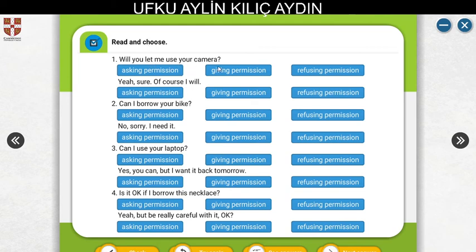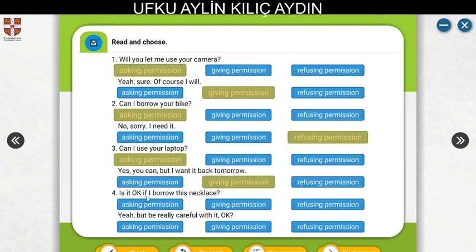Will you let me use your camera? This is asking permission. Yeah, sure, of course you will. Giving permission. Can I borrow your bike? No, sorry, I need it. Refusing. Can I use your laptop? Yes, you can, but I want it back tomorrow. Is it okay if I borrow this necklace? Asking permission. Yeah, but be really careful with it, okay? Giving permission. Yes, all of them are correct.